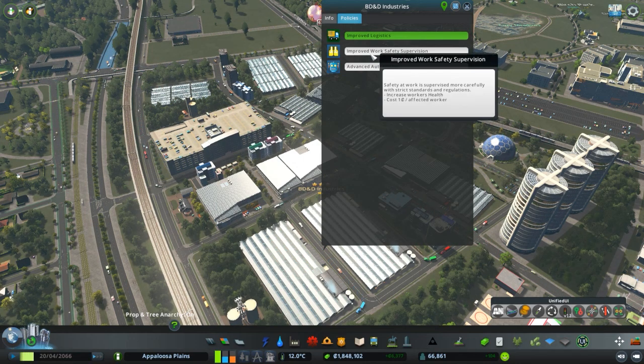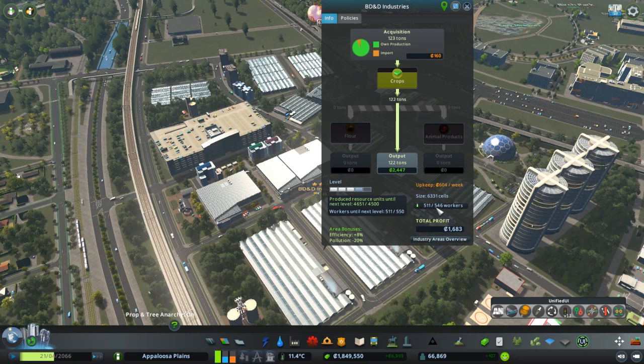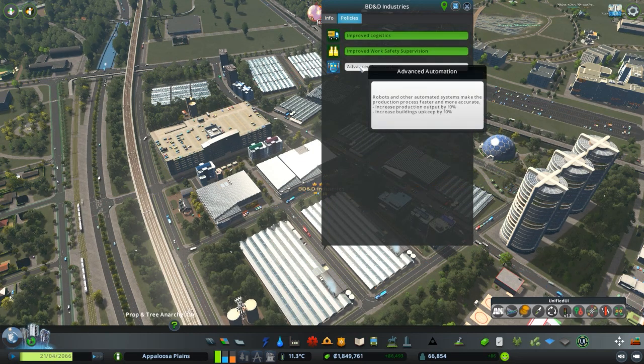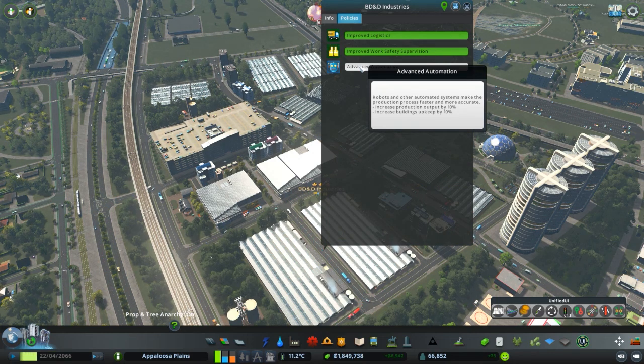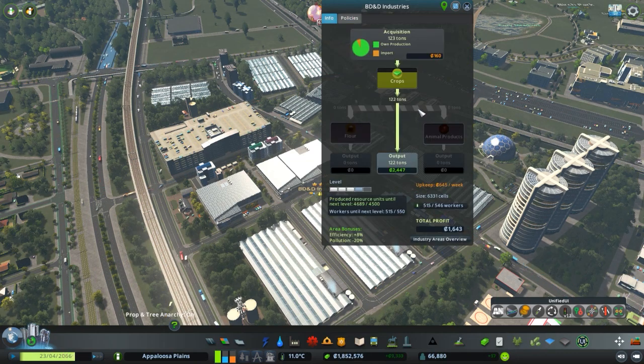Safety at work is supervised more carefully with strict standards and regulations. Increased workers' health cost 1 credit per affected worker. How big is that? Well, no, that would be 500, right? And then advanced automation. Robots and other automated systems make the production process faster and more accurate. Increased production output by 10%. Increased budgets. Increased buildings upkeep by 10%. I think that one's also worth it. I'm watching this number down here, seeing what it's doing. It's not really going crazy, so I'm okay with all three of those being put in place.